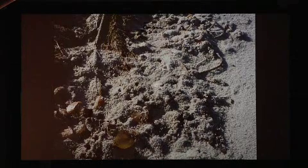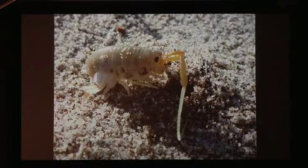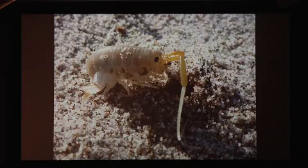As I mentioned before, there are a lot of organisms on the beach. They live down in the sand, though, for the most part. These burrows are from the beach hoppers, and these guys are responsible for cleaning your beaches. Otherwise we'd be up to our necks in washed up kelp.